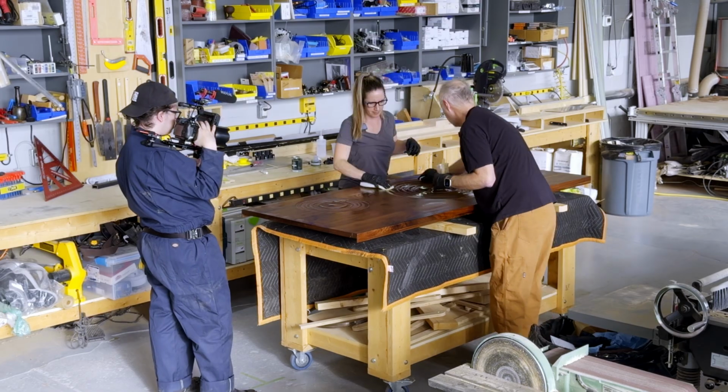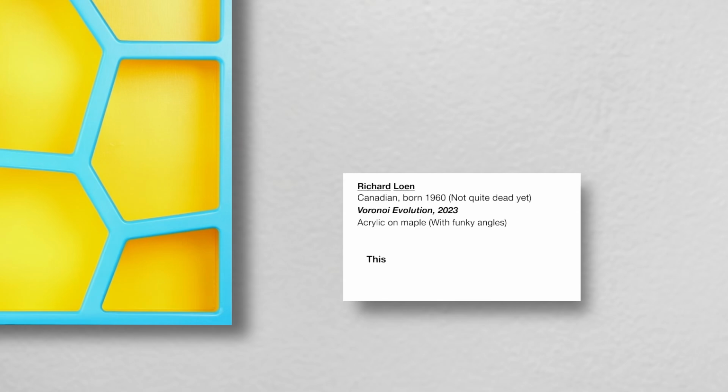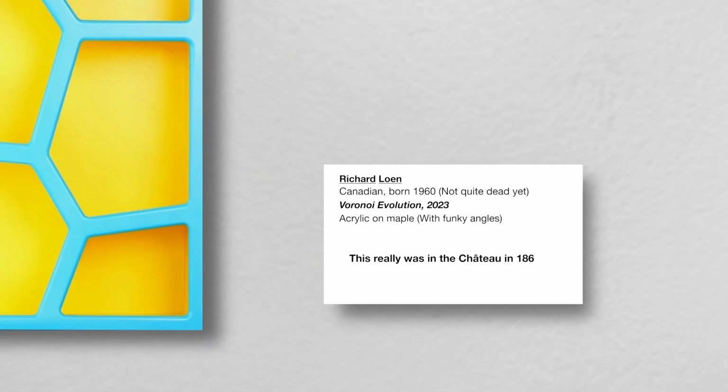And then the filming of it, what we're trying to do is film how it was made. So there's sort of a backstory, or almost the provenance, that little piece of paper that says this really was in this chateau in 1863. So this is the provenance of this stuff we're creating, is how it was made. And there are people who like how-stuff-was-made videos. People really like the backstory. If it's all just shiny and perfect and here's the finished product, it's kind of boring.